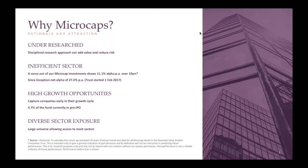And typically when we're doing that, we're helping the board shape how the float should look. We're getting a discount, most importantly. Between 30 and 50% is the typical discount we get on the IPO price. And we've had a really good experience in selecting those companies. We've got about 6 in the portfolio at the moment. And we looked at about 90 opportunities before we selected those 6.